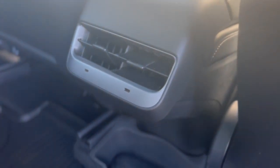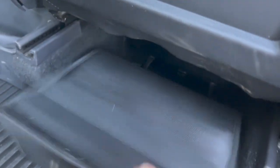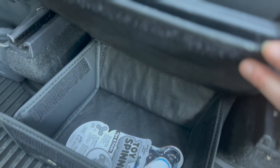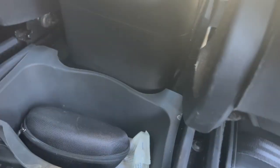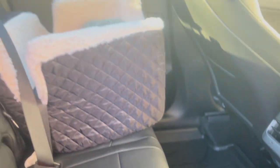His outlets work fine. These work fine. Nothing's broken. We like this little cubby. This is cool. Looks like he uses it for garbage. And this here, I actually always reach back here to get my little wipes out of there. I like having those handy, those little water wipes. All right.